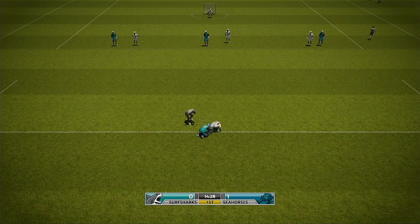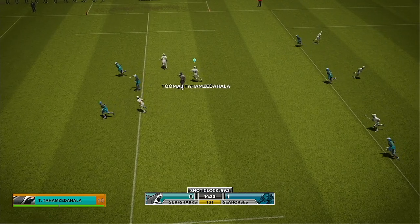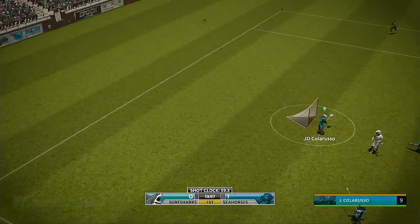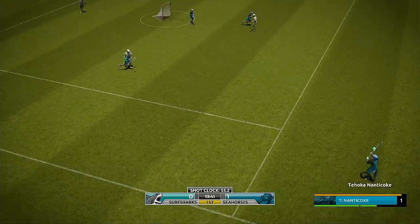Back to the faceoff X again for another big possession. Nice win on the faceoff. 10 comes out on top. There's a shot. Oh, quick thinking. Coleman with the save.